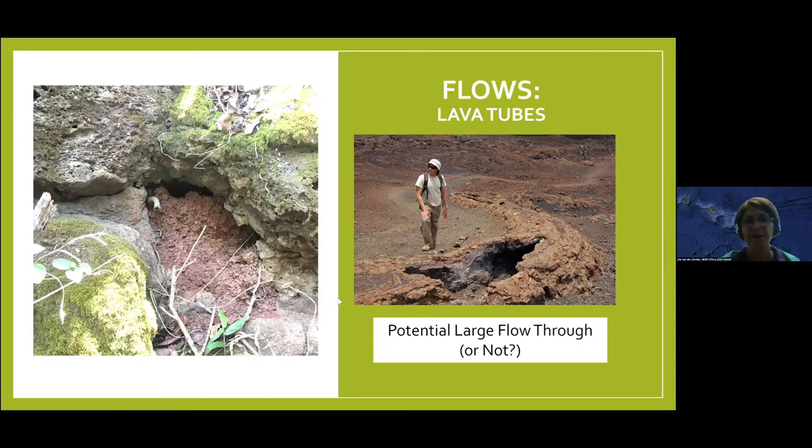Let's go to the big features. We can also have lava tubes on different scales. Here on the right-hand side, we can see a medium-sized lava tube, and you can have not only lava flow through it and drain out, afterwards it can stay open and you can have fuel and water transport through these kinds of features. They can be quite large, as everybody knows that visited the Thurston lava tube on the Big Island. They can be small or medium-sized. But they can also be filled, like in the example on the left-hand side.